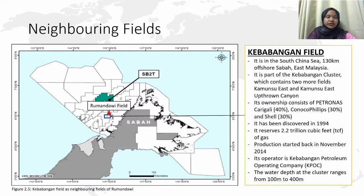Besides, the neighboring fields for the Rumandawi are firstly Kebabangan field. Kebabangan field is located in the South China Sea, which is 130 km offshore Sabah, East Malaysia. It is also part of the Kebabangan cluster, which contains two more fields, Kamunsu East and Kamunsu East Upthrown Canyon. Its ownership consists of Petronas Carigali at 40%, ConocoPhillips at 30%, and Shell at 30%.